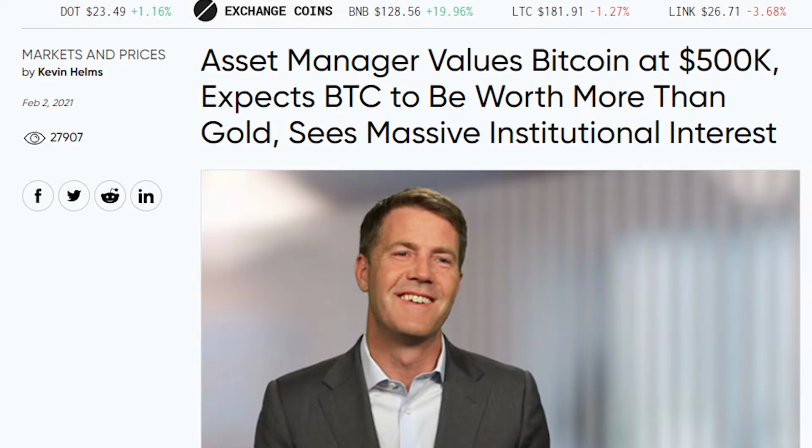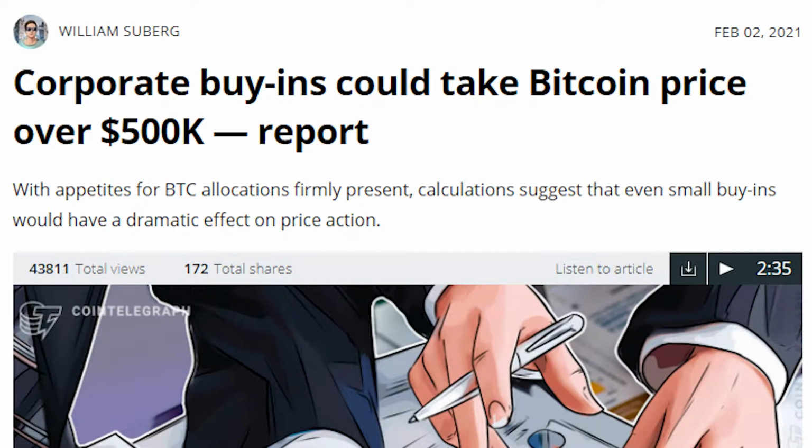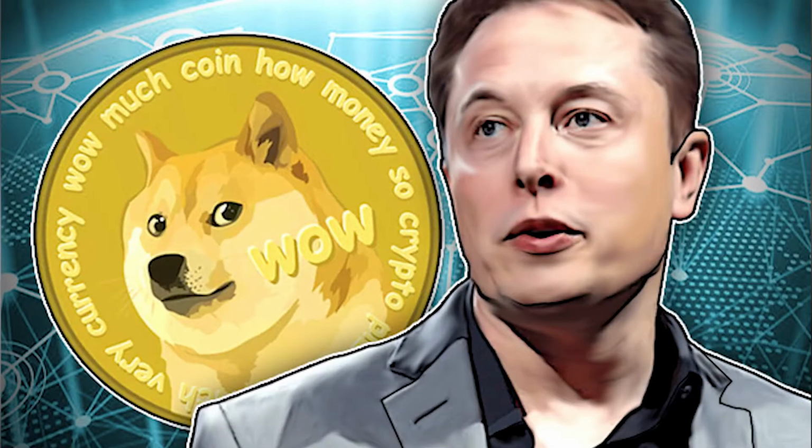You even have, for instance, an asset manager who values Bitcoin already at 500,000 and expects Bitcoin to be worth more than gold and sees a massive institutional interest in Bitcoin. With this, more corporate buy-ins are taking place, which they say that Bitcoin price could go over 500,000 per Bitcoin. But what about other cryptos like Dogecoin? Right now it's only trading at 7 cents per Dogecoin.